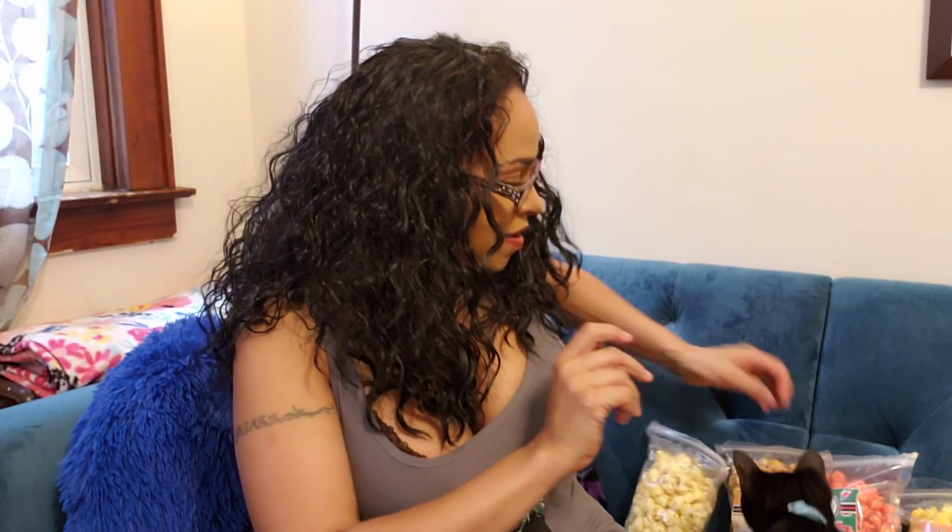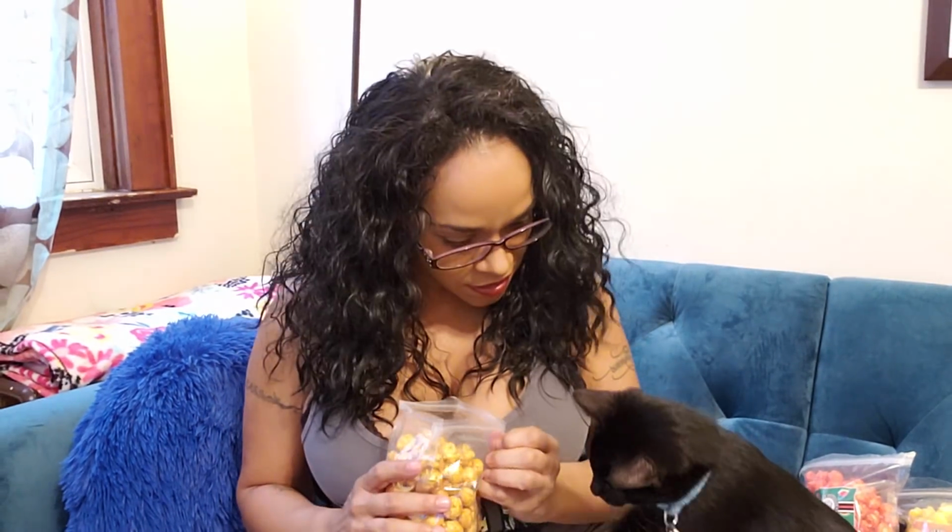Okay. Next, we're gonna do sea salt caramel. We're gonna try this guy out. Will you just let Mama open it, please? Okay. You guys have to try this. It's really good, but I still like the sour cream and onion one better. I'm just saying. But this has the salty caramel on it. And I can't believe this is good for you. They cook it in coconut oil. How good is that?